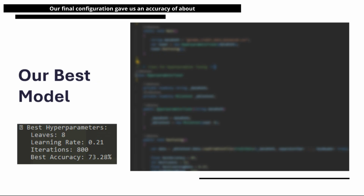Our final configuration gave us an accuracy of about 70% on the test set. That's a solid baseline for credit approval predictions, especially for a relatively small dataset like the one we used. These numbers matter because they show that we can classify credit approvals correctly 7 times out of 10. For a real-world scenario, this could reduce the risk of bad loans and help allocate credit more efficiently.